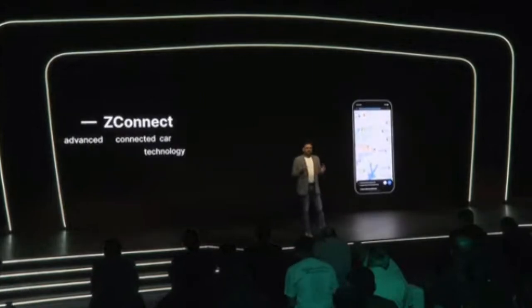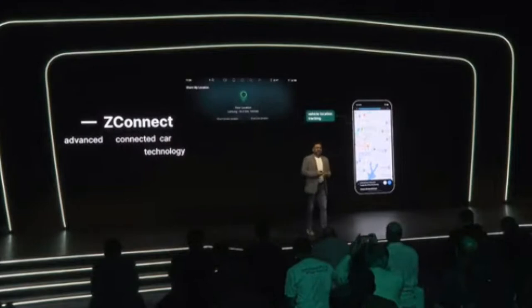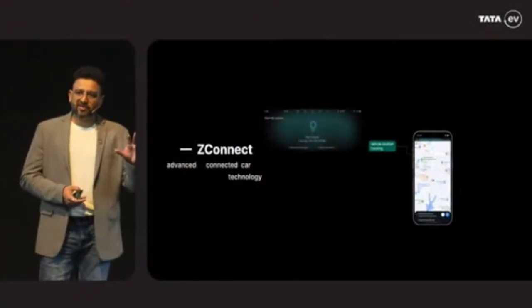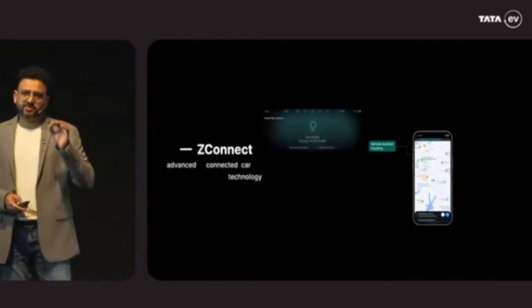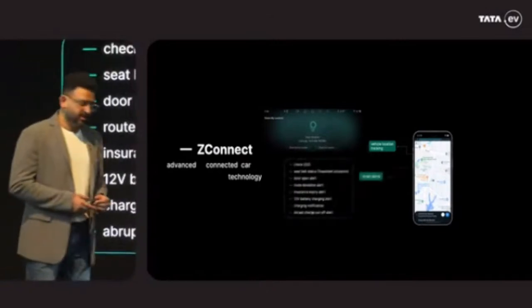There's another option of location sharing as well, through the Z-Connect app, where again, on a single touch, you can send your current location and also share your live location directly to any mobile phone number listed in your contacts. So we have two options of live location sharing, easily accessible by just a single touch, which means great convenience for our customers.